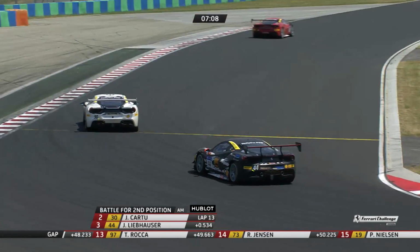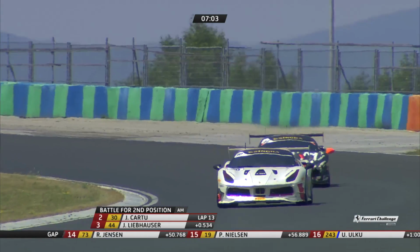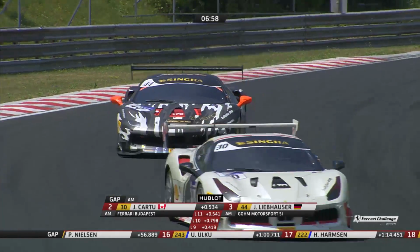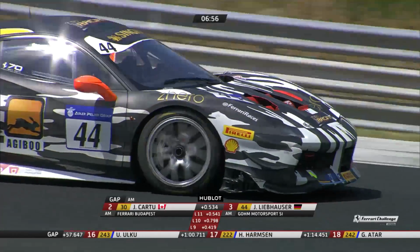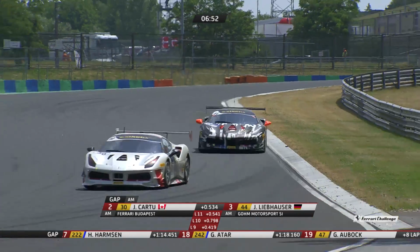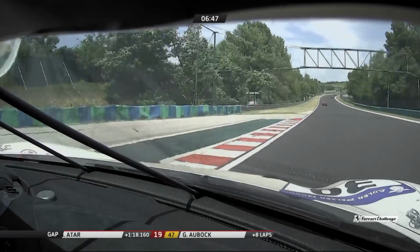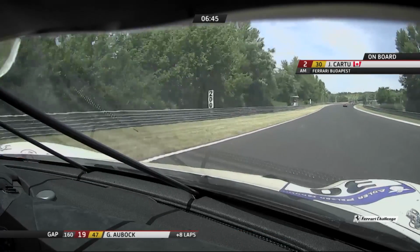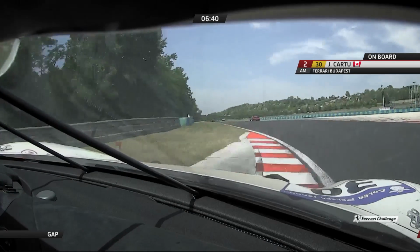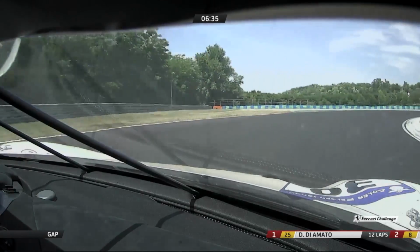Joshua Cartu and Jens Liebhauser then. This is for P2 on the AM podium. And Joshua Cartu has done a good job in terms of defending against the Austrian driver Jens Liebhauser. The margin between them has been 4 tenths, 7 tenths, and then sort of 5 tenths over the last couple of laps. So Joshua Cartu, who we're on board with now, doing a good job as we run downhill and then start to climb once again towards the back end of the circuit for the Ferrari Budapest driver. Up next, that right-hand turn.